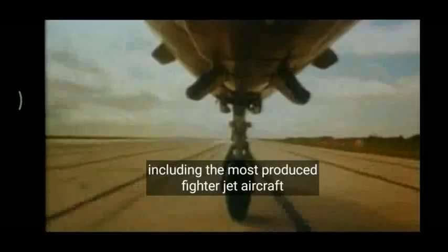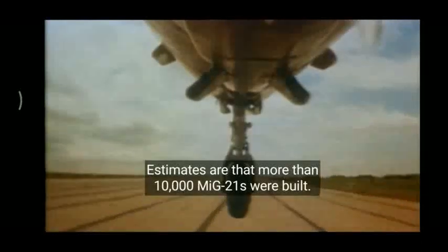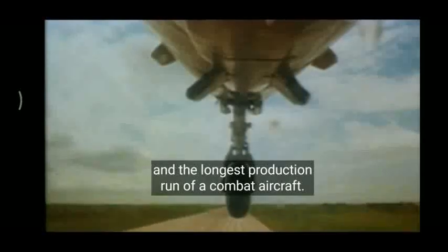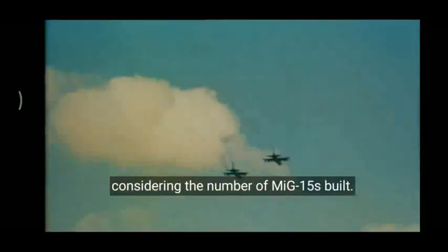The aircraft holds a number of aviation records, including the most produced fighter jet aircraft in aviation history. Estimates are that more than 10,000 MiG-21s were built, the most produced combat aircraft since World War II, and the longest production run of a combat aircraft. How these records came about might be a little confusing, considering the number of MiG-15s built.